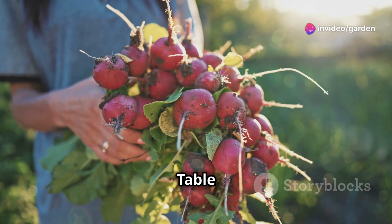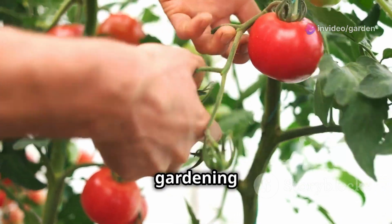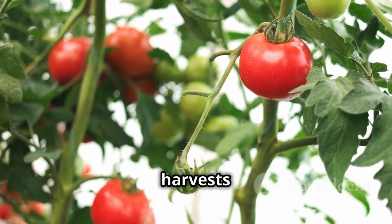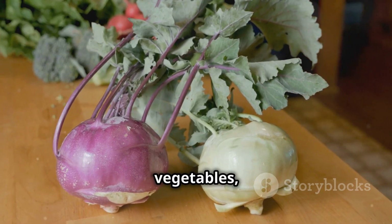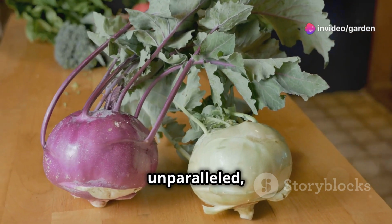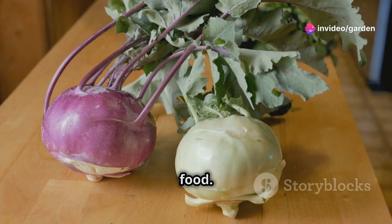From garden to table, celebrating heirloom harvests. The true magic of heirloom gardening unfolds when we bring our harvests from the garden to the table. The flavors of heirloom fruits, vegetables, and herbs are unparalleled, elevating simple dishes to new heights and reconnecting us with the true essence of food.